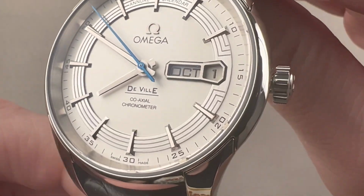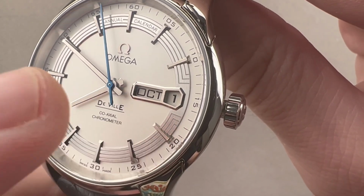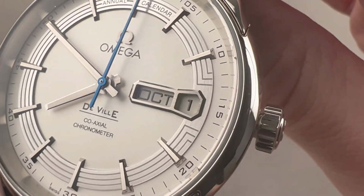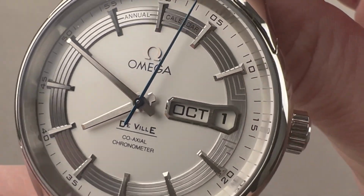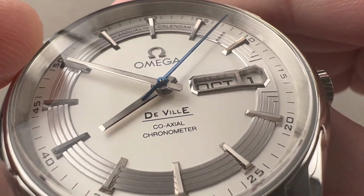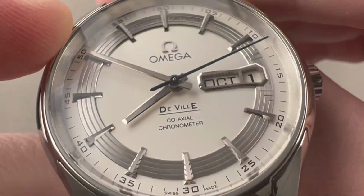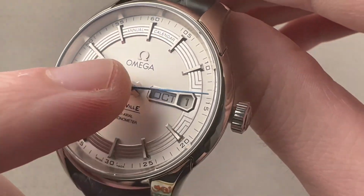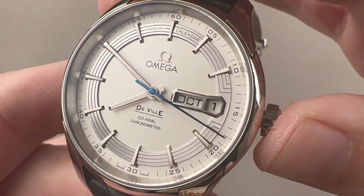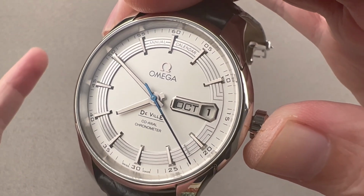And then you could see it comes to a head in a beautifully faceted and framed aperture for the month and the date. And you could see that it is both satinated and polished for exquisite close-range detail. You'll appreciate the same level of detail on the hands, which are polished on their facets, that is the outer flanks, but satinated across their top. And then there's a blued seconds hand, a very, very special watch. Again, almost reimagining Art Deco for the modern era.